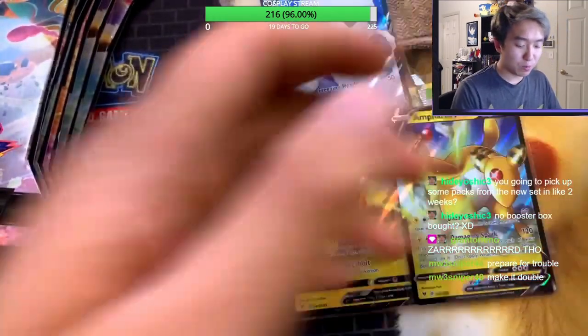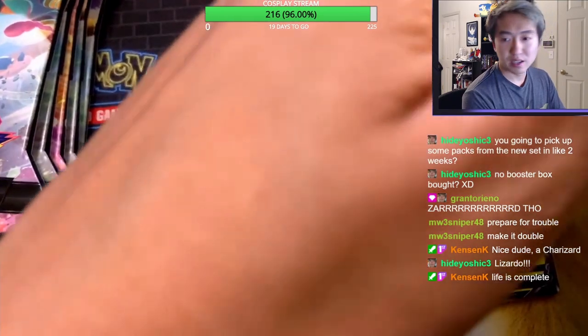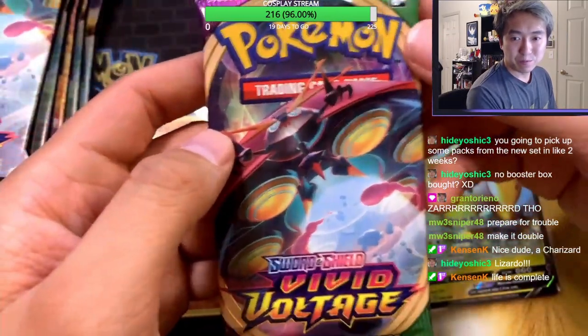So next pack we're going to open. We're going to keep going, guys. We still got six packs left, by the way. Nice, dude. A Zard. Yeah. I got a Zard. No, I want the Chungus Pikachu.